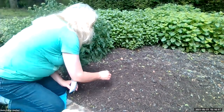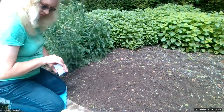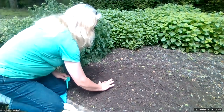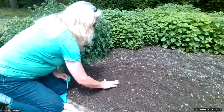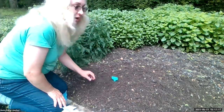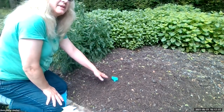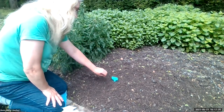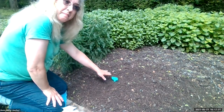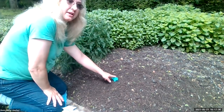So it's really very simple. I'm just going to put 3 seeds right there. And then I'm just going to barely cover the soil, literally barely cover the soil. And then I'm going to put a marker right here. That way I know where my dill actually is, and I know when it starts coming up that it's actually dill, because when it comes up in the very beginning, you can be tricked sometimes and think it's a weed coming up. It's hard to tell what's going on when everything is really small. But it's not a weed, so it's really important to mark it.